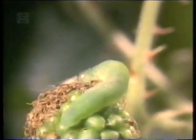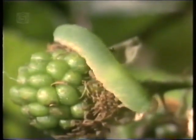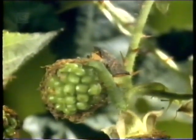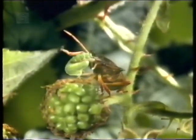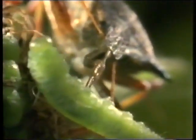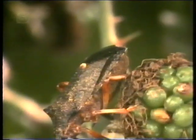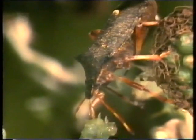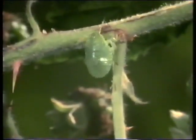They may seem slow and ineffective, but shield bugs can be around in such large numbers that they have a marked effect on pests. Piercing the caterpillar with its proboscis, the bug slowly sucks its victim dry. The bug's abdomen works as a pump, creating suction which helps to draw the fluids from its luckless victim. A young green shield bug is in no danger. It's too well armored and foul-smelling for a predatory species to tackle.